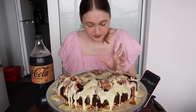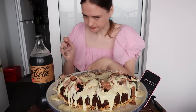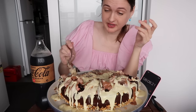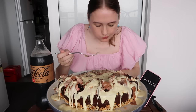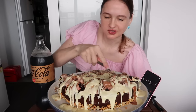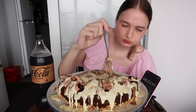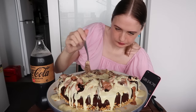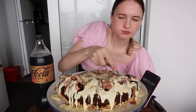Time check now. 8 minutes, so we're about halfway from where I was last time. But last time I didn't have the extra 2 blocks of chocolate. If I can get even close to that time with an extra 2 blocks of chocolate, I'd be pretty proud of that, to be honest. Especially because sweet challenges aren't normally my thing. I'm way better at savory food than I am at sweet food.